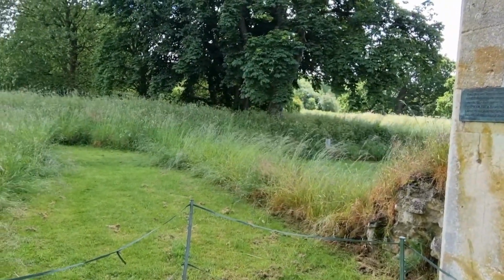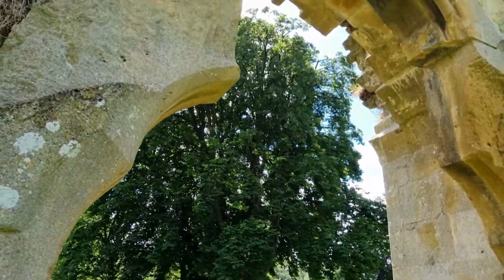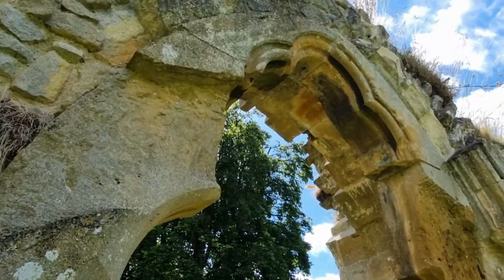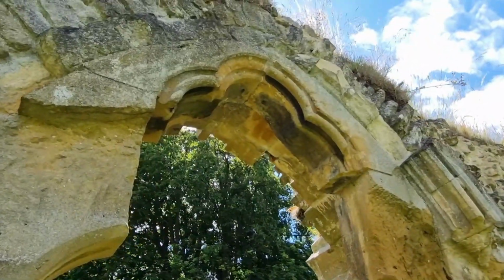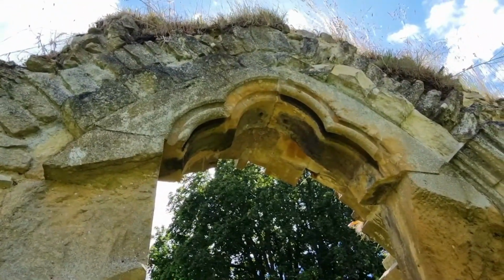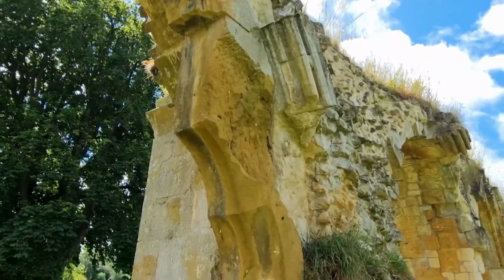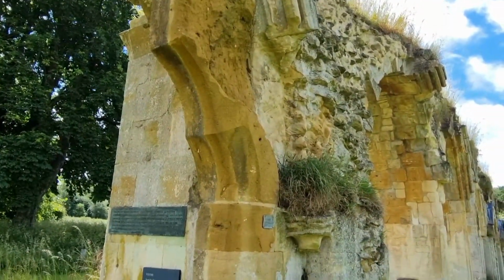It's actually closed off, so you can't go through that archway. It's obviously got some dangerous masonry at the moment. Look at how beautiful it is. I absolutely love looking at architecture. It's just fantastic. Beautiful.